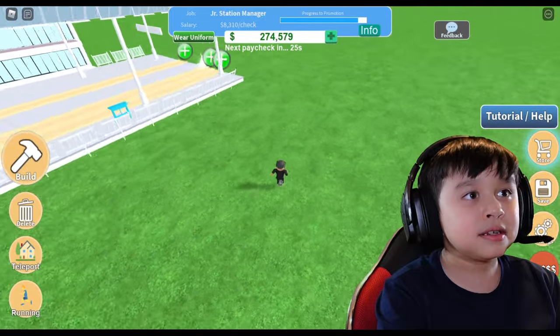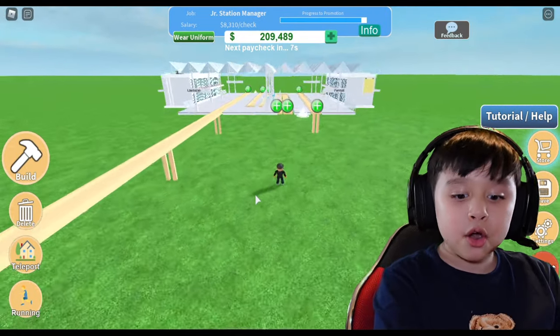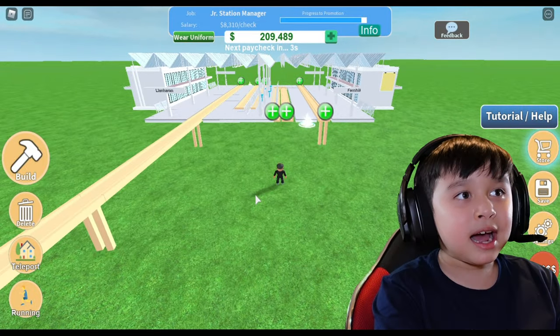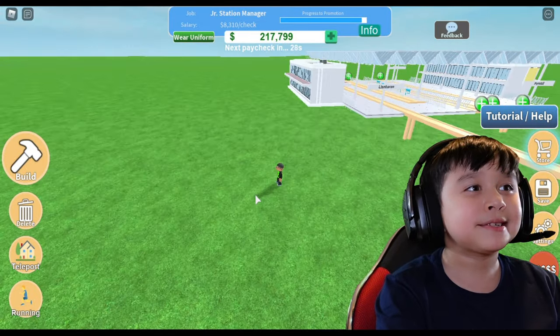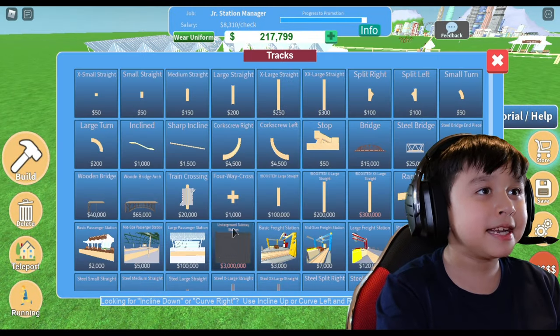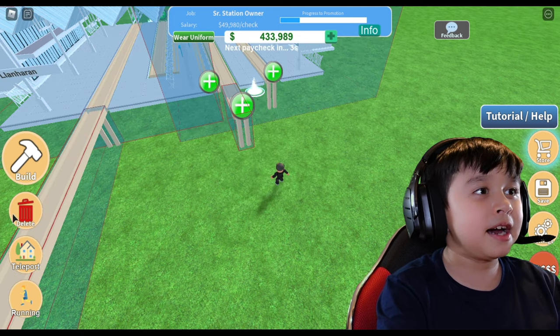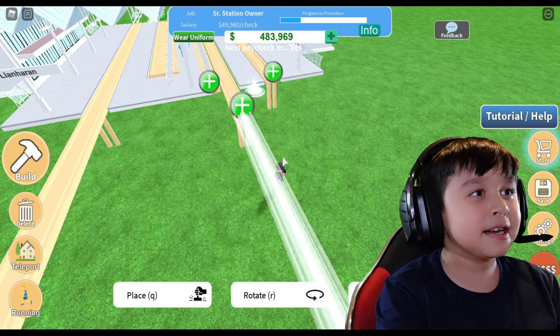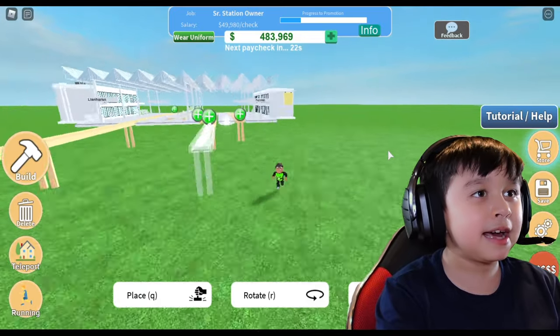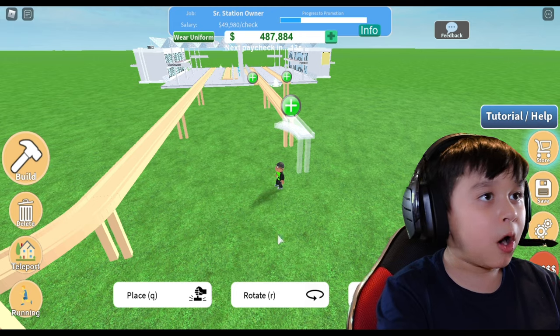So in Coney Island, several trains go there. What are those? Q, N, F. I'm adding some straight tracks. These are the different routes for the different trains. Putting some curves. I gotta delete that. I made a mistake. Okay, I'm gonna put this X track. If you click XX, it's too long.